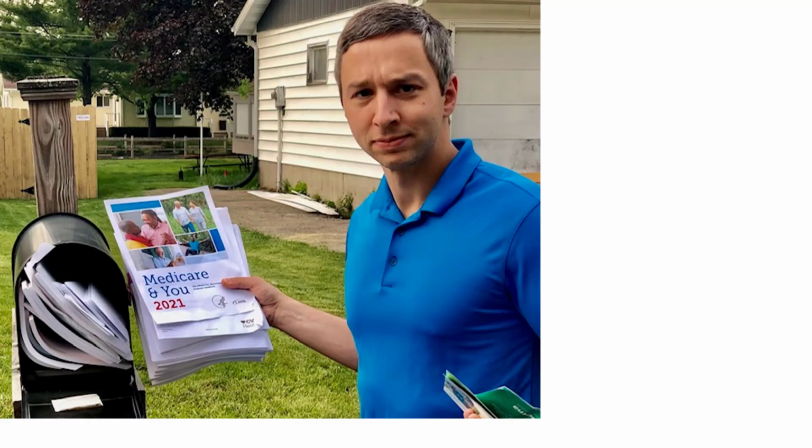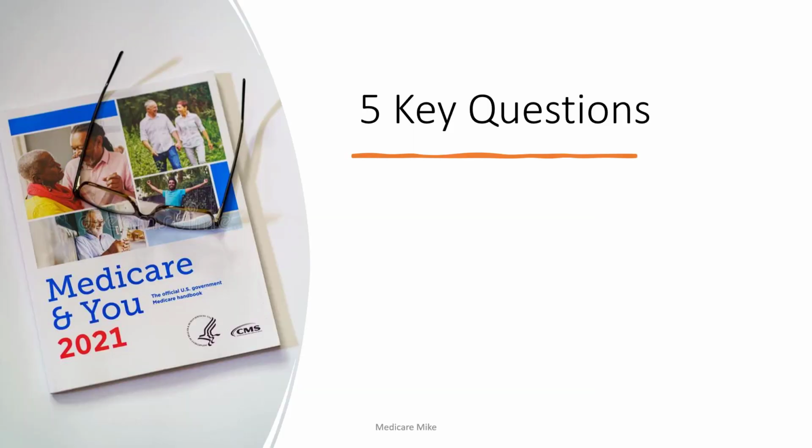So if it doesn't yet, your mailbox is probably going to look like this soon. The amount of information can feel really overwhelming, and most people just don't know where to start. So I like to focus on just 5 questions that make this whole process so much easier. And at the end, there's a special bonus you can claim. I'll show you how to get it.